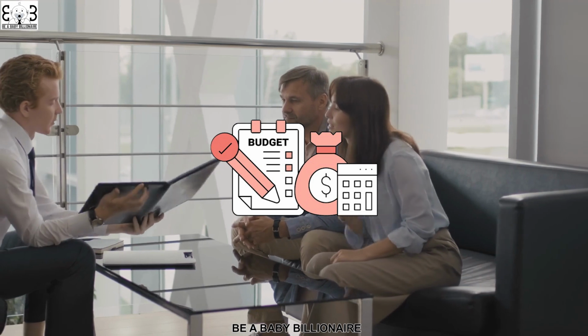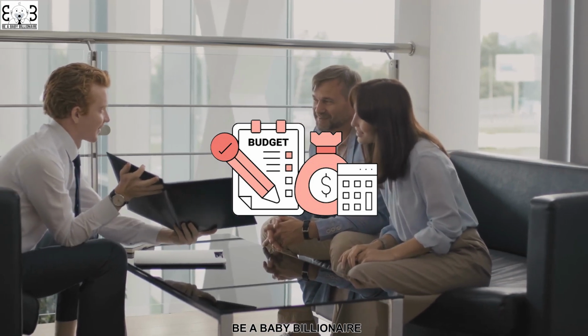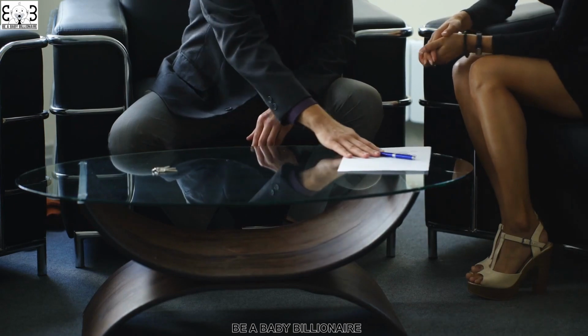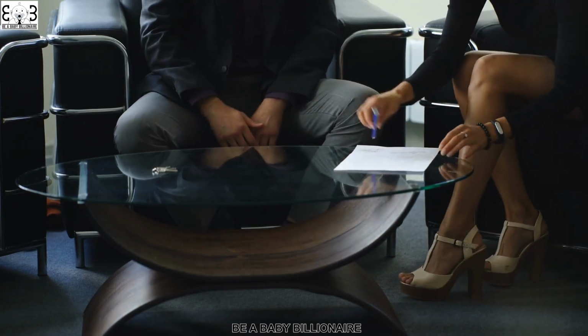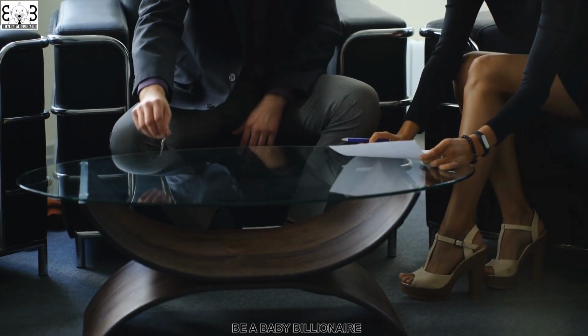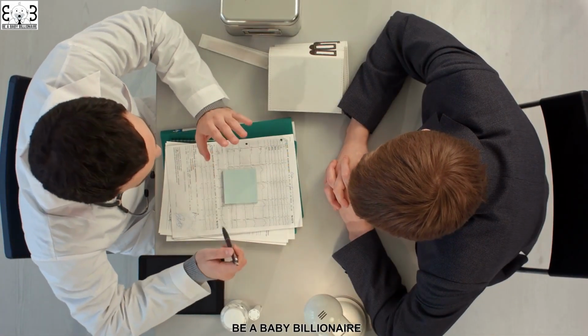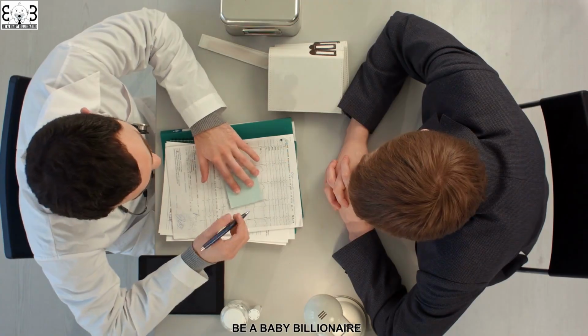Short-term liabilities are like the upcoming bills you need to pay soon, within a year. Long-term liabilities are more like a marathon. They take longer to pay off. Think of your home mortgage or student loans. It's essential to manage these well because too much liability can lead to financial stress. But not all liabilities are bad. Taking on a mortgage can be a step towards owning a home, a valuable asset.